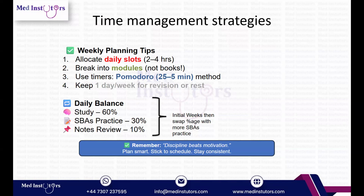But if you are just a beginner, you just started your exam preparation, then please try to manage 6 hours every day. To avoid burnout, you can plan your daily slots. For example, study for 2 hours in the morning, and 2 hours in the evening or at night. Break into modules, not books. For instance, if you're starting from anatomy, try to cover anatomy in every possible way. It's all up to you.